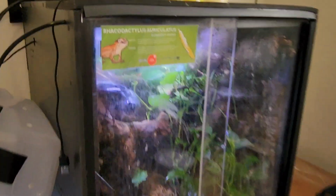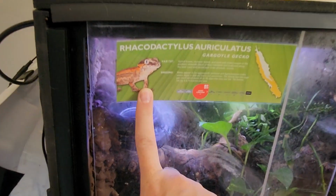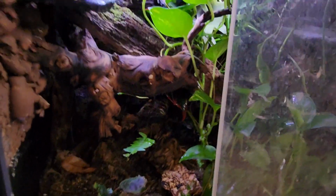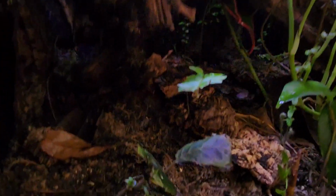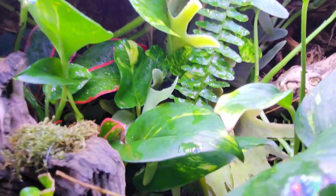Let's swing over. This is one of the animals that I'm probably not going to be able to find, guys. I'm sorry. This is my orange bacon lion gargoyle gecko. He looks exactly like that. I got lucky with the label. He looks exactly like the label. So this is a 2x2x2, PVC, live plants, bioactive. It's awesome. He's going to be in there somewhere.